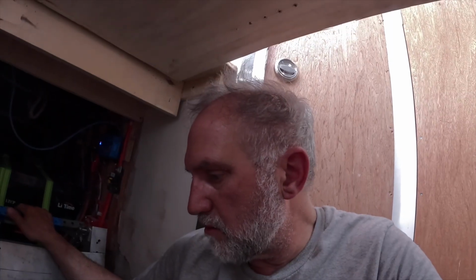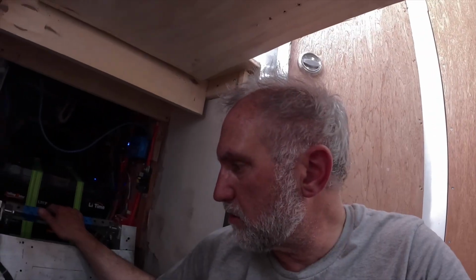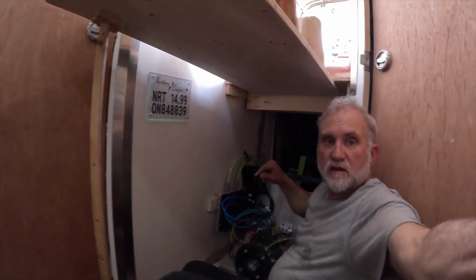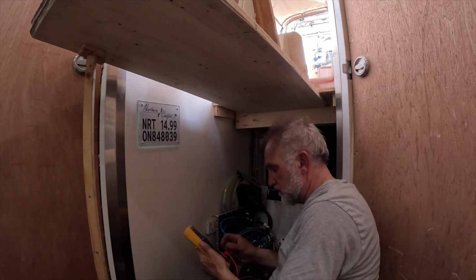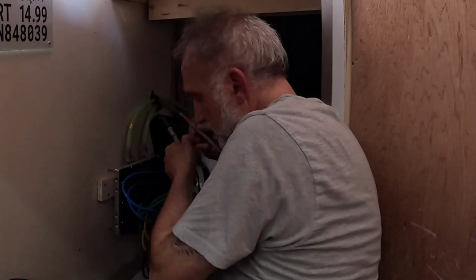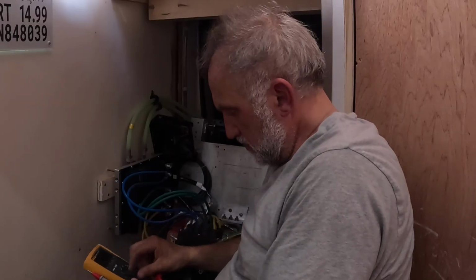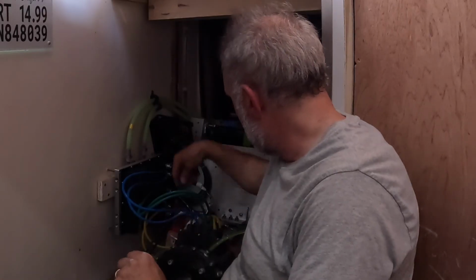So I'm going to turn it on, and hopefully it doesn't smoke. It shouldn't turn on at all, but I should be able to measure at least 48 volts here across this piece. So I'm going to do that now and just measure the 48 volts. And I would say this is the first time I was turning that on and my whole electrical system didn't blow up. 53.2. Okay. And this controller is rated for 48 to 75, according to the documentation.